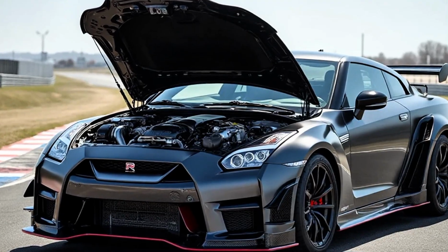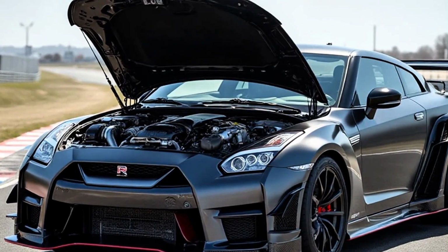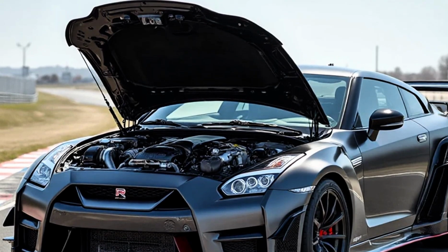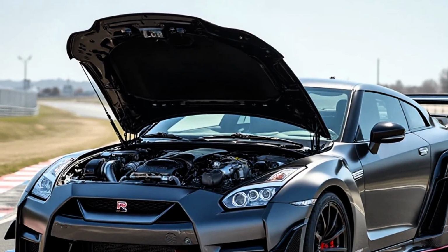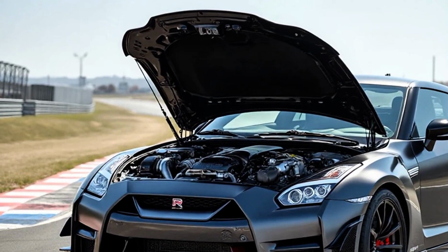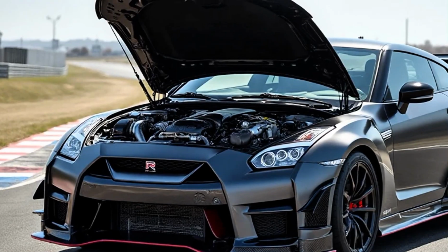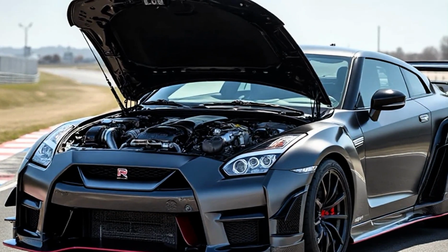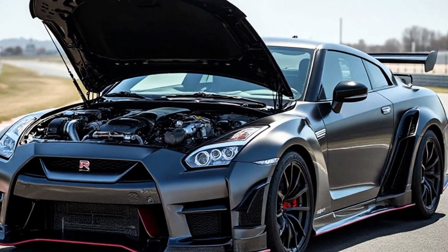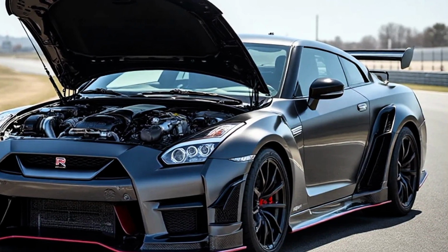The GT-R is powered by the VR38DETT, a 3.8-liter twin-turbocharged V6 engine. Hand-built by master craftsmen known as Takumi in Japan, each engine carries the signature of the technician who assembled it. In the latest GT-R, this engine produces around 565 horsepower and 467 pound-feet of torque. And if you step up to the Nismo version, those numbers jump to 600 horsepower and 481 pound-feet of torque.